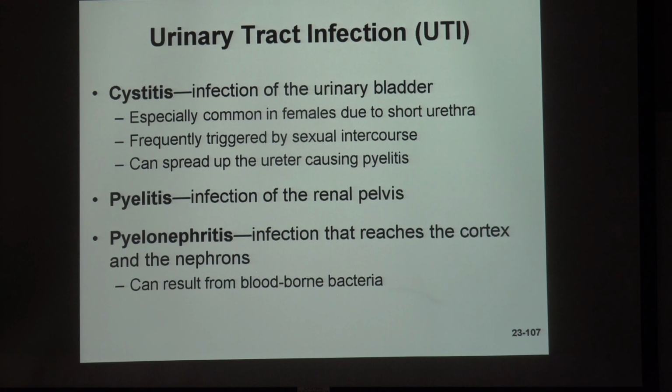Make sure you know the clinical term cystitis. It is an infection of the bladder, very common in females because of the short urethra. If not controlled and if the system is not in good working order, you might find that there is some pyelitis, which is an infection of the pelvis. What we never want to see is what's called pyelonephritis, which is an infection that actually can reach the cortex and the nephrons.